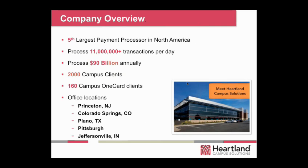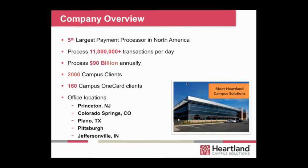I bring up the information regarding Heartland Payment Systems being the 5th largest payment processor because what Heartland does is transaction processing. Our expertise is in taking a card or some form of payment and processing it at retail locations for credit and debit processing. That knowledge, that ability to accept the card and process those transactions securely comes as part of the Campus OneCard system as well. So our expertise is in card transactions, whether financial or privilege-based. And that expertise can come to you as part of the Campus OneCard system.